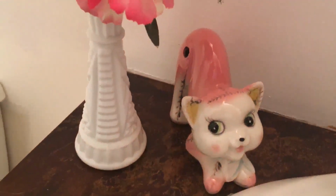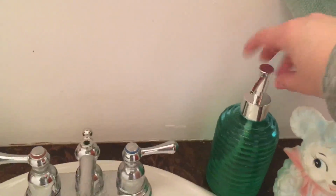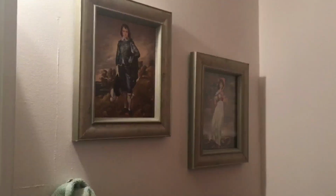But I have one of those vintage milk glass vases with some fake flowers in it. I have this cat. I didn't know what this was supposed to be, but I think there were things that hung off each side of it, but I just put it in here because it was a cat. And then I have this one, the same color as the other planter, which is also a planter, but there's nothing in it. This isn't vintage either, but the color kind of matched, so I just put that in there. And then I have a baby blue mat down there. And then I just put these in here. My grandma gave them to me. I didn't really know where else to put them, so I just put them up in here. But I'm not crazy about them.